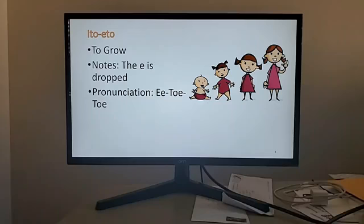And of course, again, you pronounce the letters differently in Igbo than you would in English. Again, the I that you see there is like an E, and that's why you hear E instead of it for me. So it's Ito-eto, to grow.